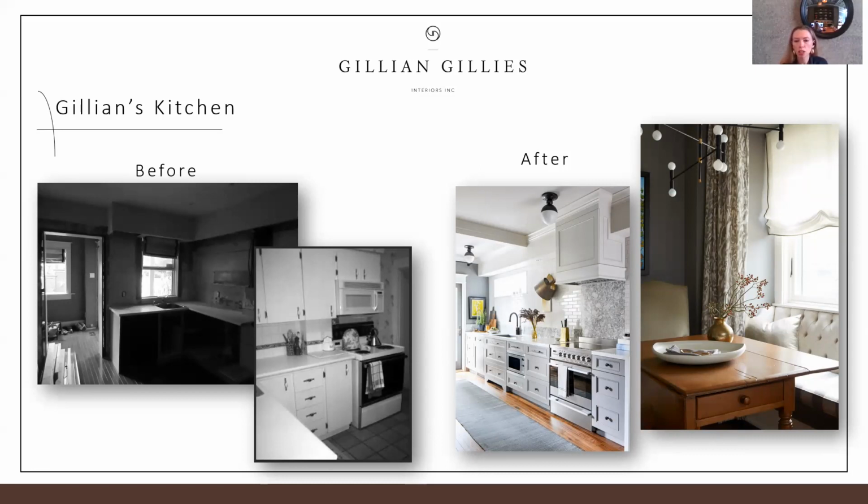So in the after shots, the stove is actually in the same place as it is in the before shot. That is the only thing that is remaining. This allows us both to be in the kitchen at the same time, which is good and bad. Let's face it. Sometimes it's nice to only have one person in the kitchen, but anyhow, it allows us both to be in the kitchen at the same time, and it also allowed us to open up the space to where we normally sit and eat.